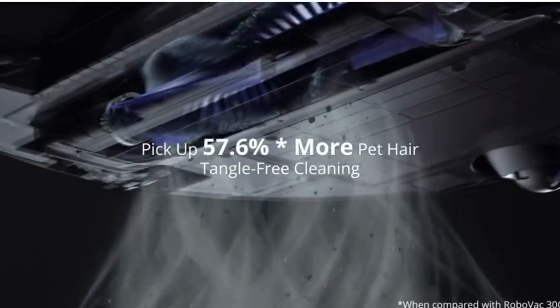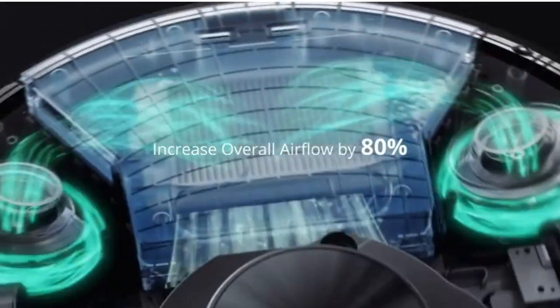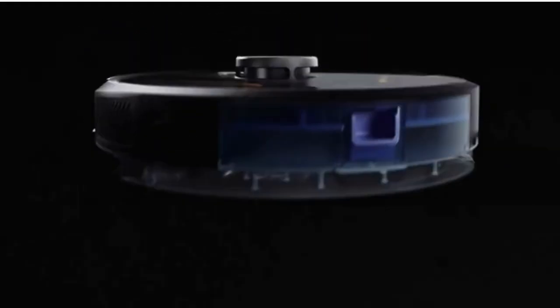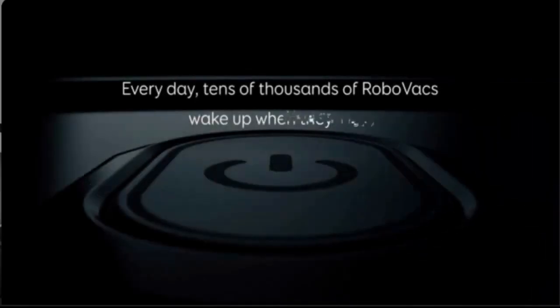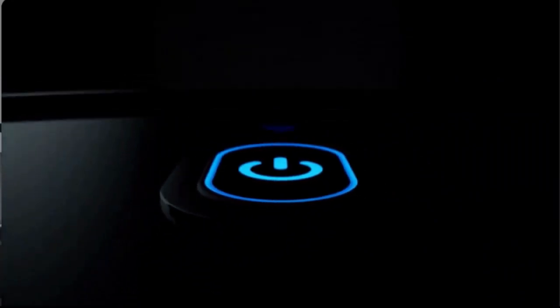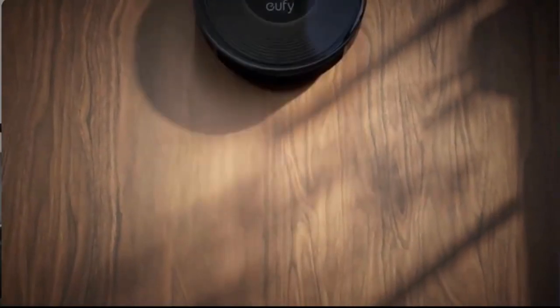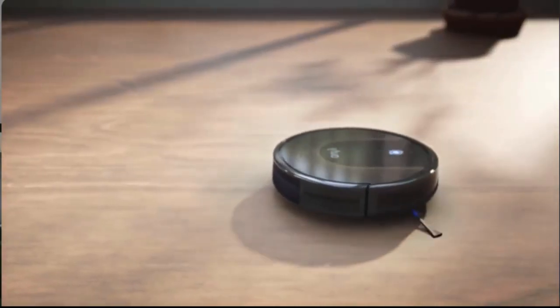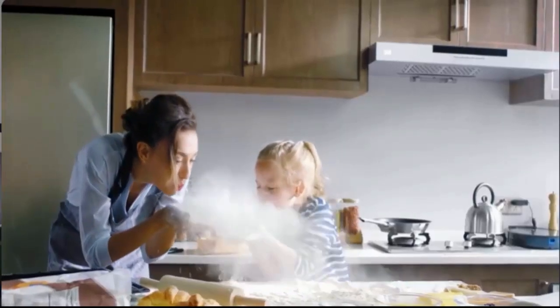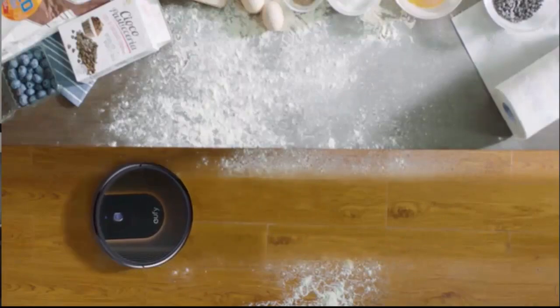Brand: eufy. Model name: RoboVac X8. Surface recommendation: carpet, multi-floor. Special feature: product category, robotic vacuums, surfaces suitable for cleaning, carpet and floor. Noise level: 50-65 dB. Product model: RoboVac X8 robot vacuum.